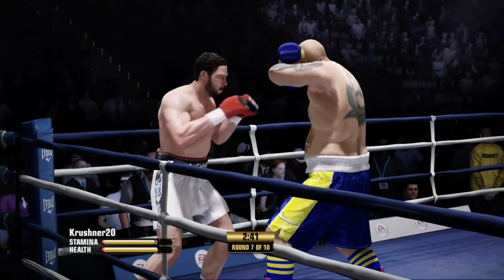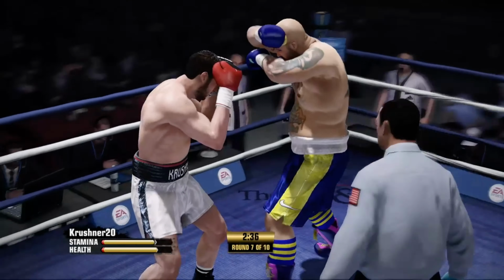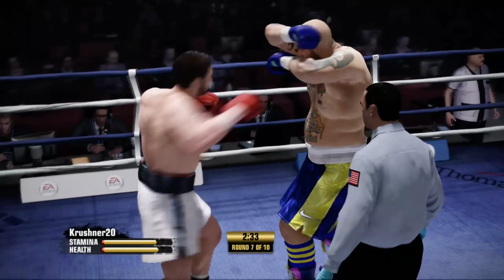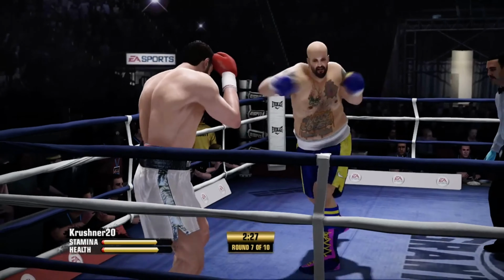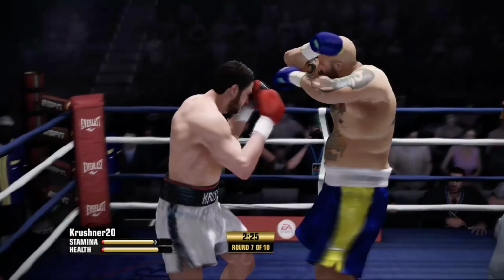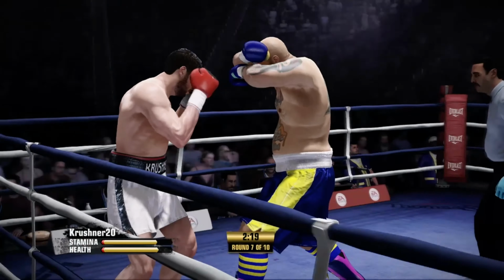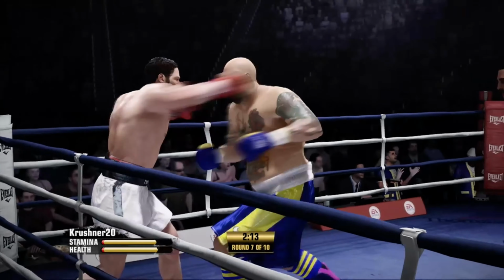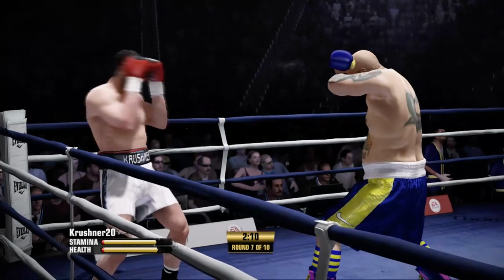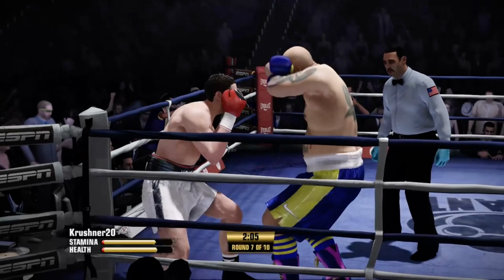Rusher's jab can do so much there. He used it well that time. Nice. Defense did a good job there, able to avoid that punch. Both men digging in with uppercuts.